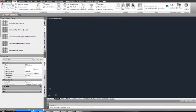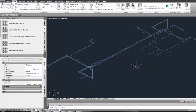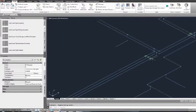It shouldn't be but just a couple more seconds here, and we should have that piping appear on the screen, and there we have it. So now I'm going to flip this into an isometric plane, so I've gone ahead and taken that into a different view. Now we're going to come in here and fix whatever problems came in with the system. But before we do that, I wanted to point out just a couple of things here.